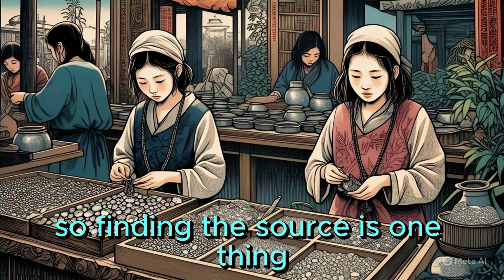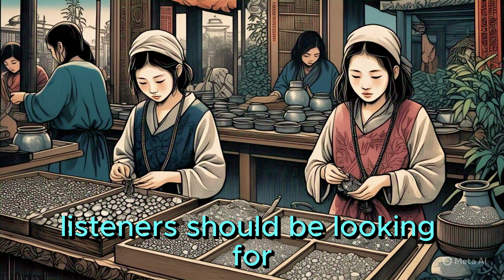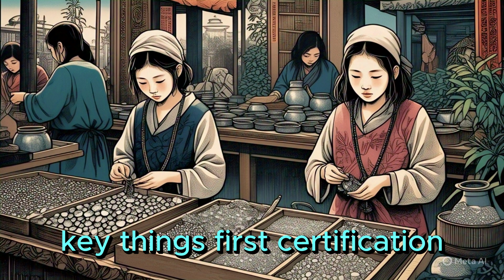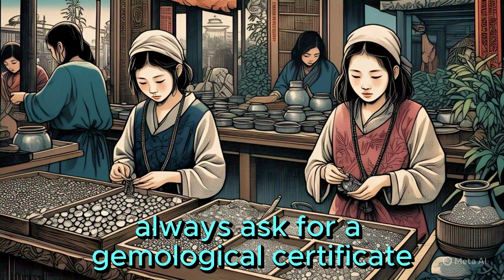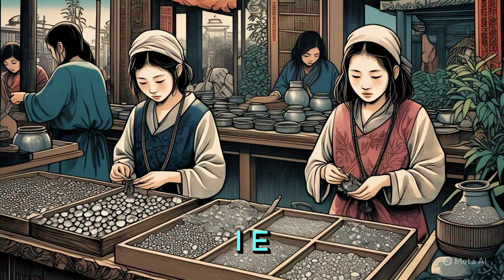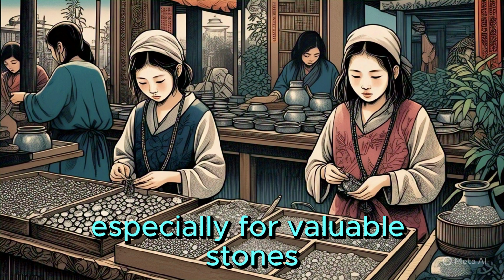So finding the source is one thing, but it sounds like doing your homework is critical. What are the main things listeners should be looking for before they part with their cash? Okay, key things. First, certification. Always ask for a gemological certificate from a recognized lab. Think GIA, IGI, EGL, those are the big names. Non-negotiable. Pretty much, especially for valuable stones.